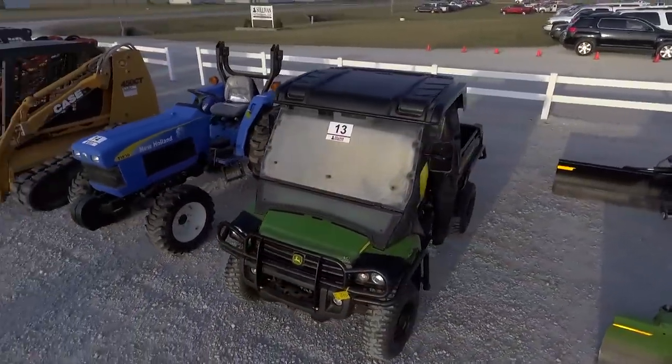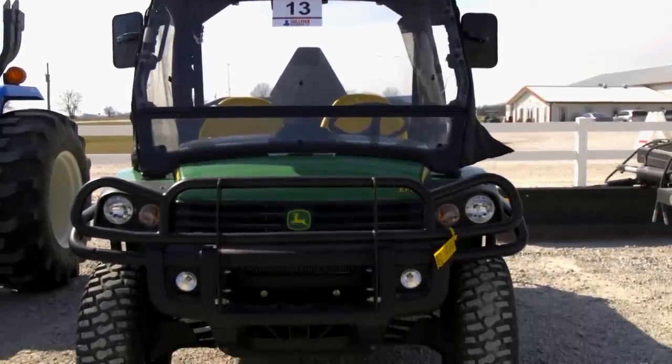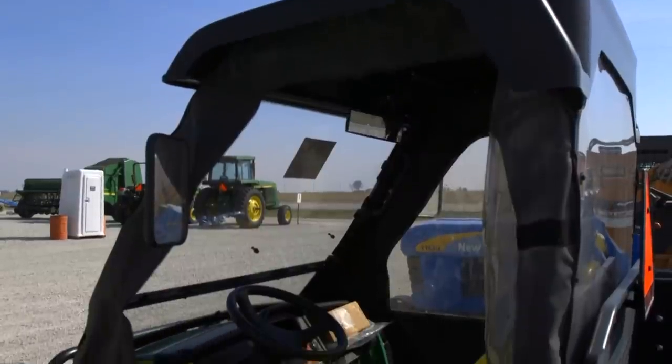This is a 2011 model that is certainly dolled up. It has both front and rear brush guards and a premium cab with a zip-up poly door.